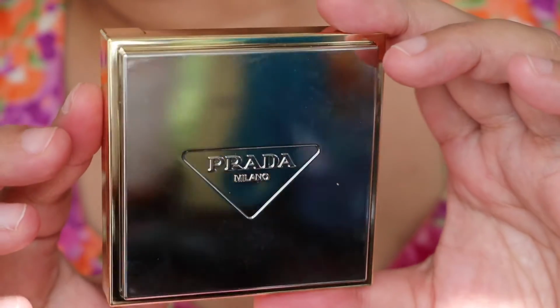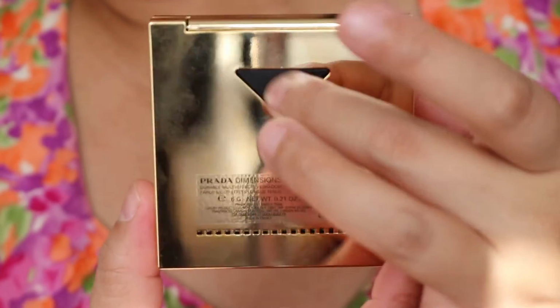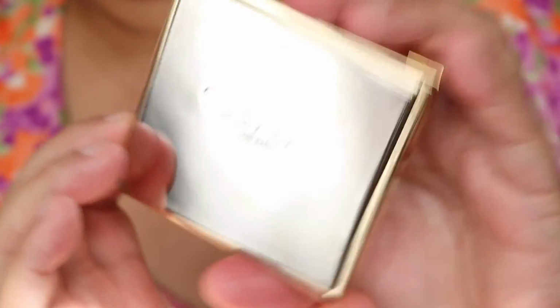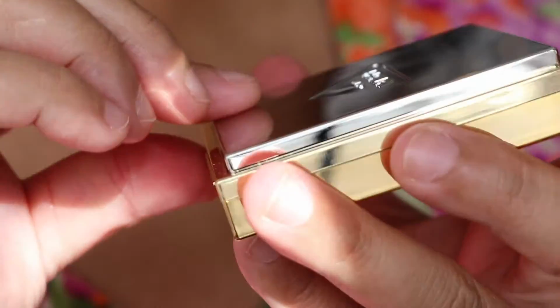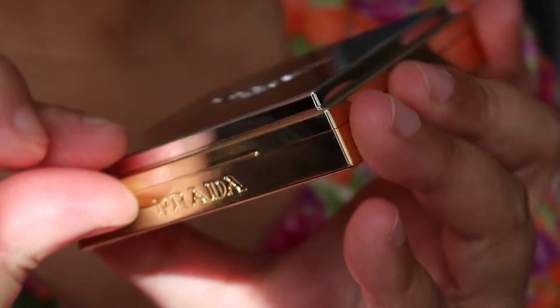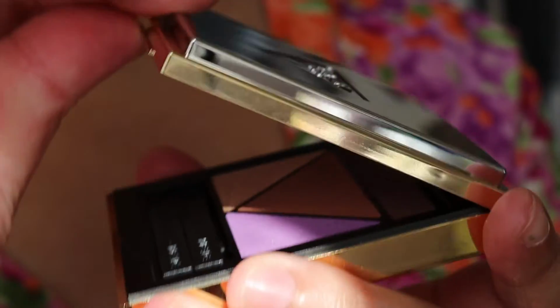So this is what the case looks like. And then, like I mentioned at the back, that's the bit where you push out to change the refill. Very clever, very clever. So just to let you know, the opening and close mechanism is a lift just like that, and it's sort of magnetic as it opens and closes.